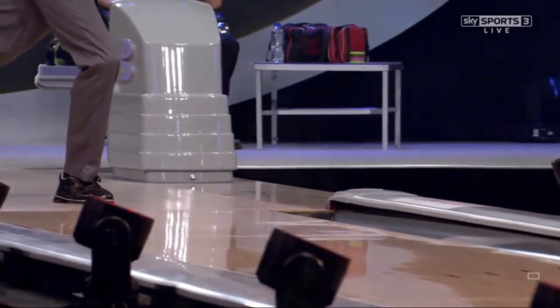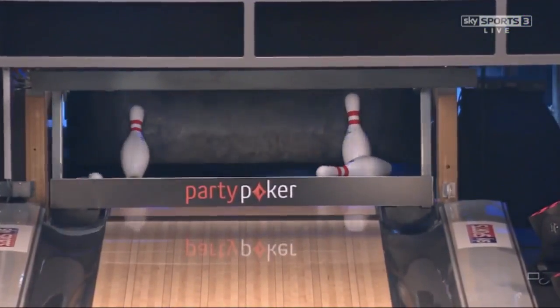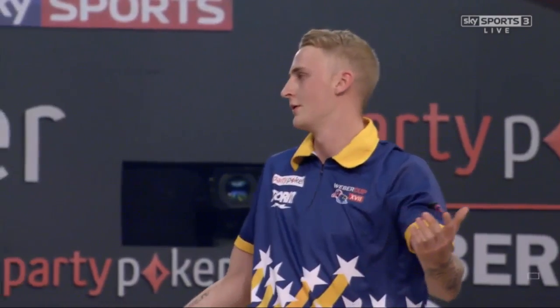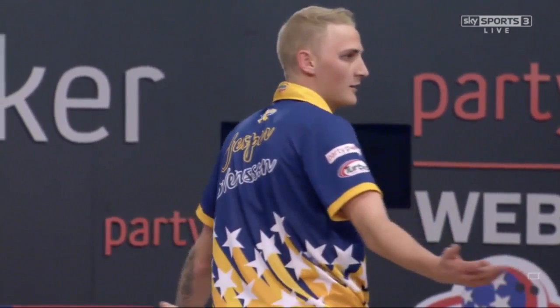Fantastic looking shot. Look at the rotation on that ball. He's going to hit the 1 and the 2 pocket. A little bit light. There's the 7-10 split. And the bedposts go over. Look at that. Fantastic shot from the pit camera. What can I say? How can I do that again?